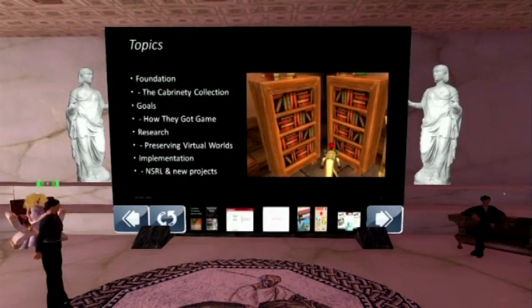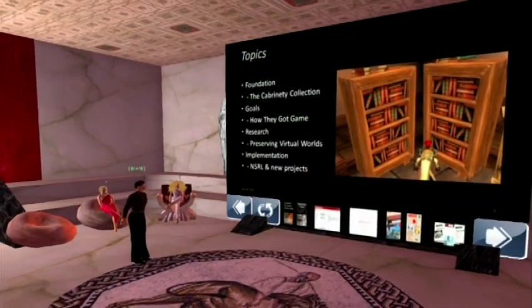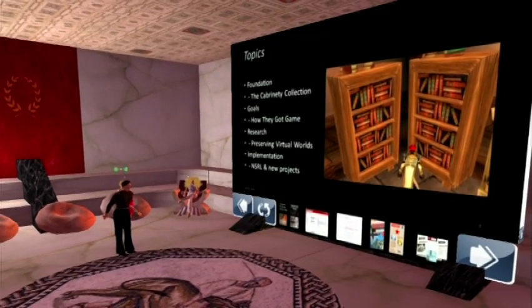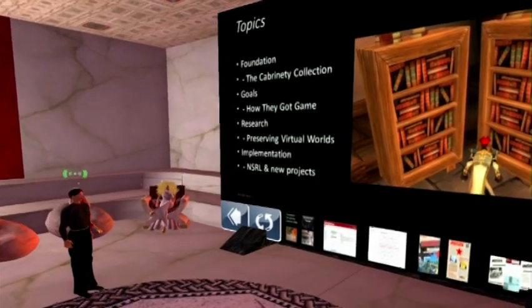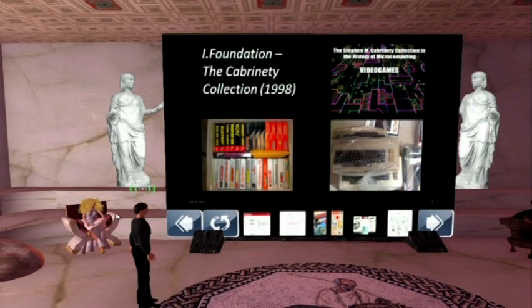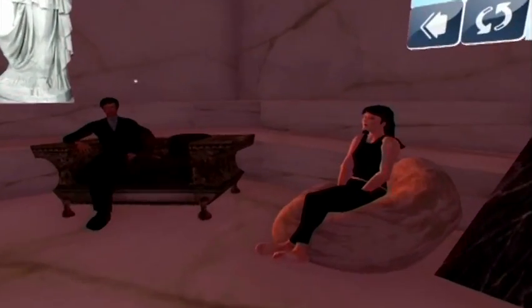So the way this is going to go is I'm going to talk about these projects, and I'm going to start with the foundation for all of the game-related collections, which is the Cabernetti collection. This is a collection we acquired in 1998. Essentially, by 98 at Stanford, the Silicon Valley archives was pretty well established. It had been a going operation for a dozen years or so. We'd acquired a bunch of collections.